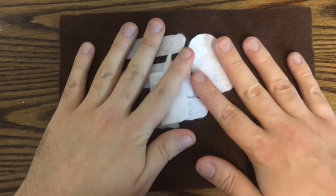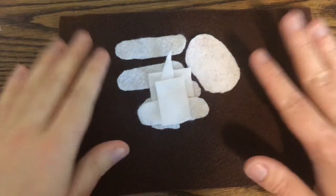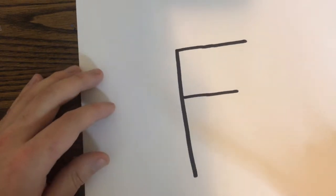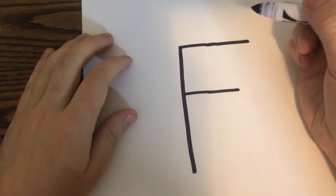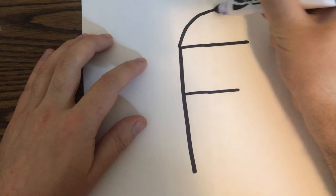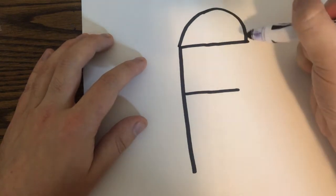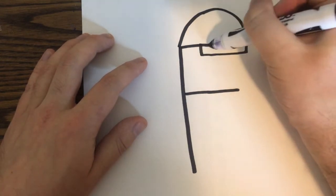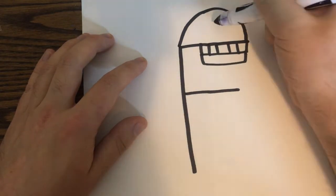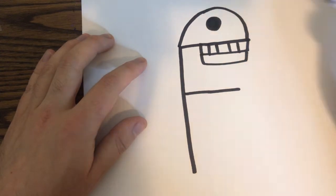And if you didn't get a chance to pick up the felt at the library, I also have a quick little drawing activity. So if you have a piece of paper and you have the letter F, we can make a little fossil dinosaur right on our paper. So I figured this could be the head up here. Make a little semicircle like that. Maybe these are the teeth down here. And then the bottom like that. And this is the eye hole for the eye.